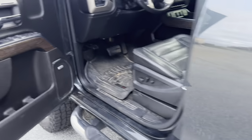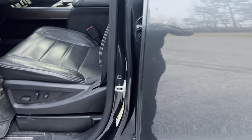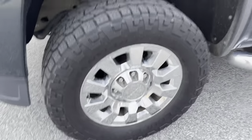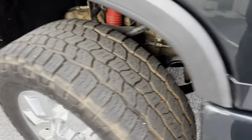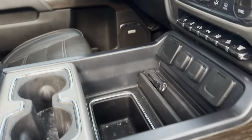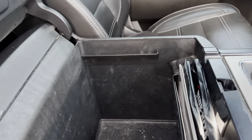Let's see what the passenger side looks like. This unit does have the 20-inch wheels. Tires are in good shape. Got plenty of tread left on those tires. Yep. Got plenty of storage there. Plenty of storage in there.